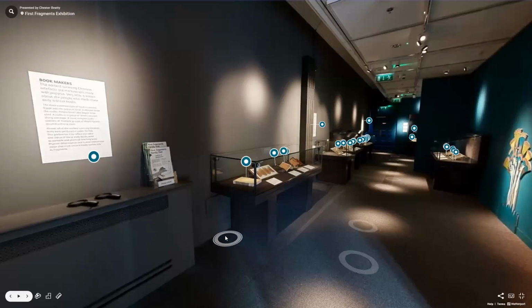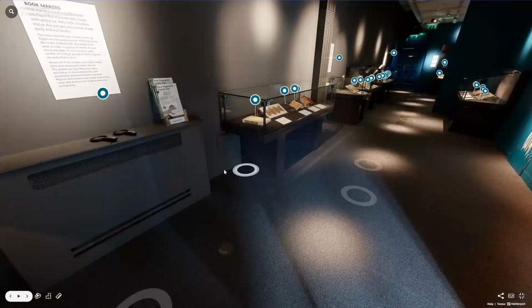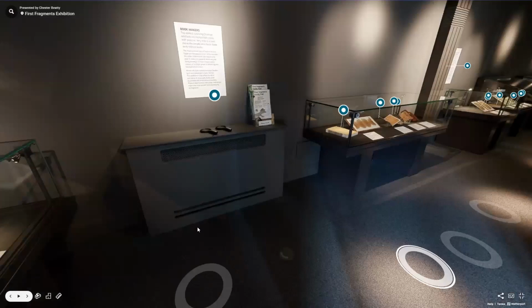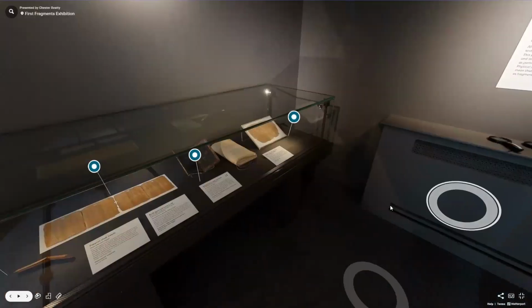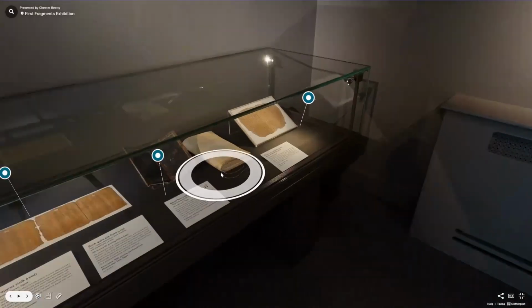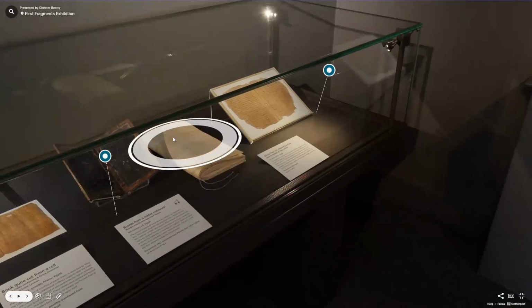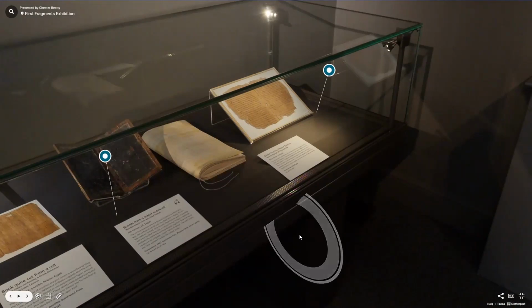These first two sections in this corner here, and further down the room in these cases here, focus on bookmakers and scribes. And in these first two cases in the corner of the room, you will see the development of the codex. A codex is the book format we are most used to today. A set of folded pages with stitching down one side to form a spine.